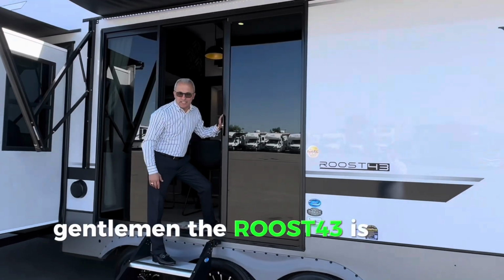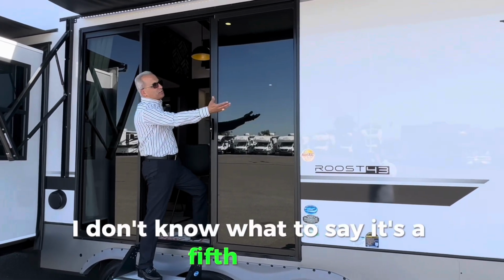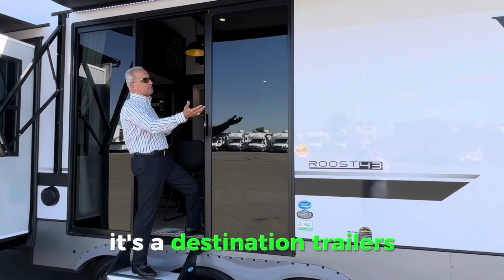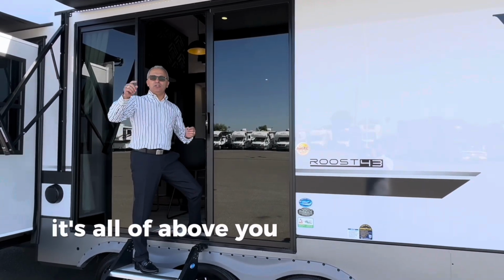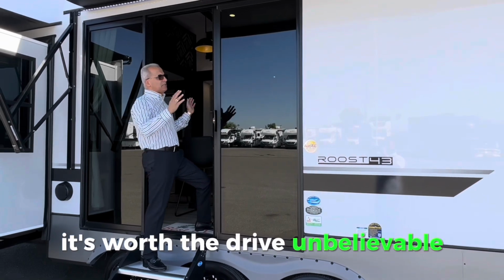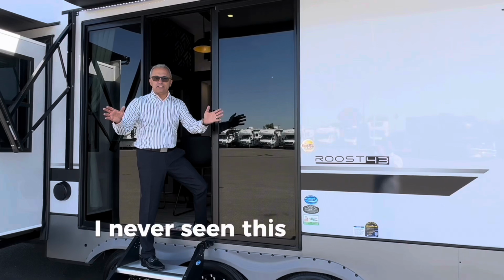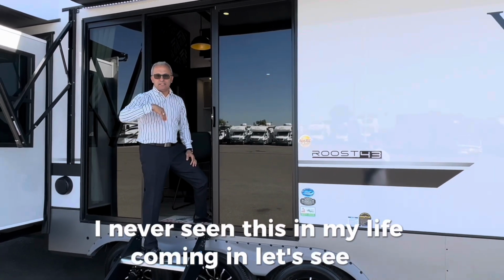Roost 43 is in the house. Guys, I don't know what to say. It's a fifth wheel, it's a destination trailer, it's all of the above. You need to come to Best RV and see it. It's worth the drive. Unbelievable. The Wildwood Heritage Glen Roost 43. I've never seen this in my life. Coming in, let's see it.